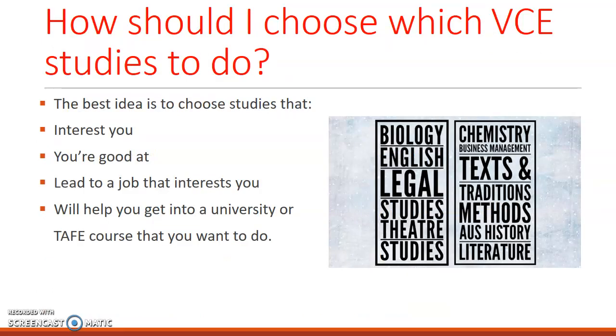So how should you choose a VCE study to do? Well, I understand that when you finish year 10, 16, 15, maybe even 17 years of age, you might not have truly understood exactly where you want to be in 5, 10 years' time. And that's okay. It is beneficial to you, though, to have some sort of interest in mind.